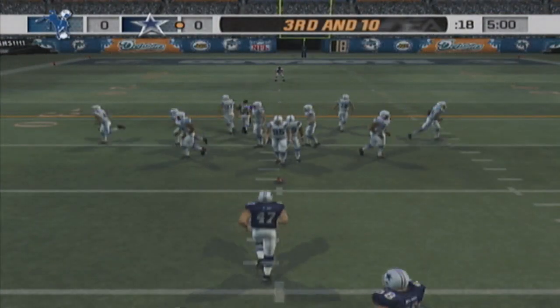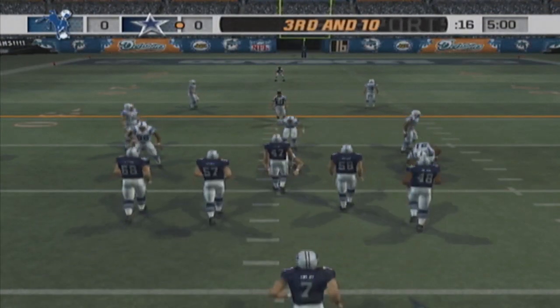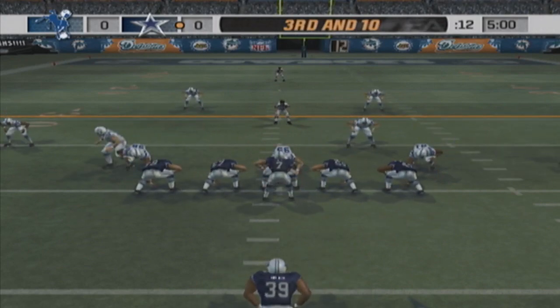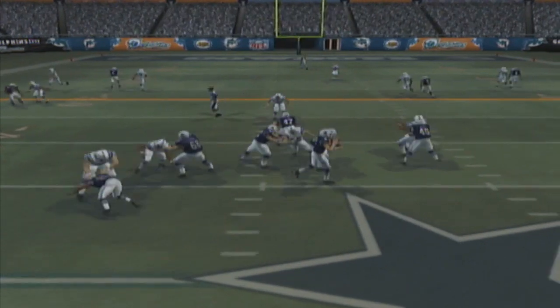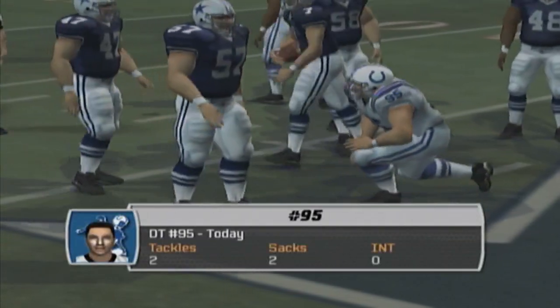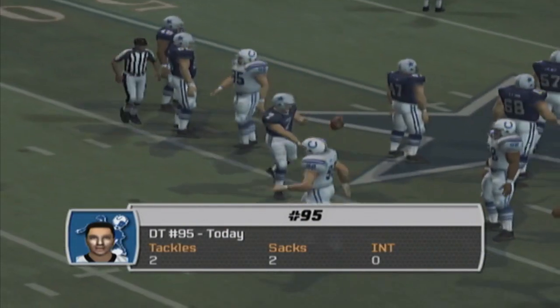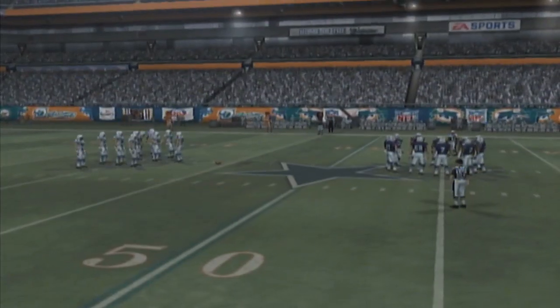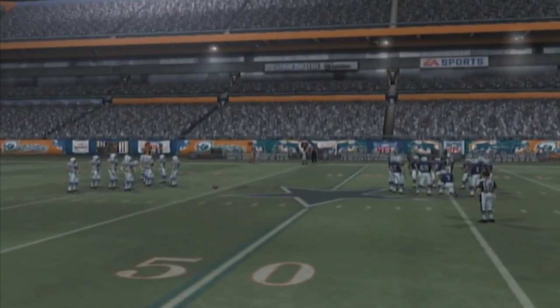Third and 10. Ball on the 39-yard line. I can do it, baby. Number 39, the lone back. Dropping back. Closing in. Hit and sack. Number 95 gets the sack. This is what happens when you miss a block. Guys go by. Quarterback goes down. Team loses yards. He now has 2 sacks.